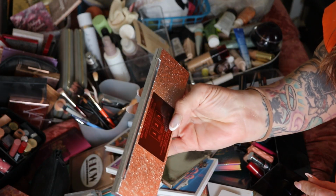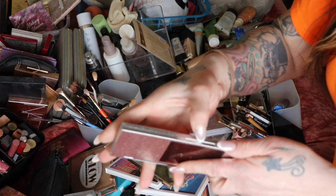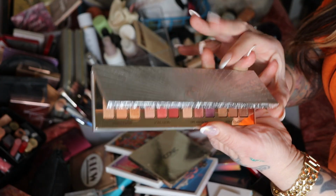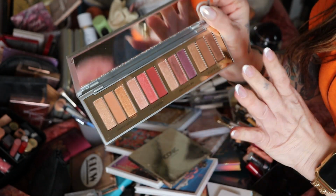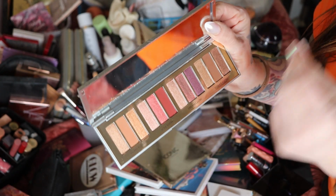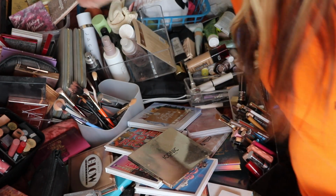All right, Charlotte Tilbury. This is the Bejeweled Eyes to Hypnotize. This was one of the holiday palettes from 2 or 3 years ago. It's the silver one, metal packaging, gorgeous color story. Shades I will use over and over again, and it is an unbeatable formula, absolutely keeping.